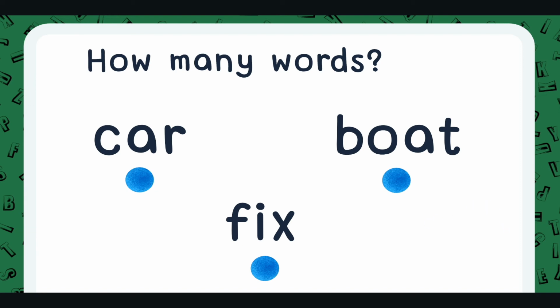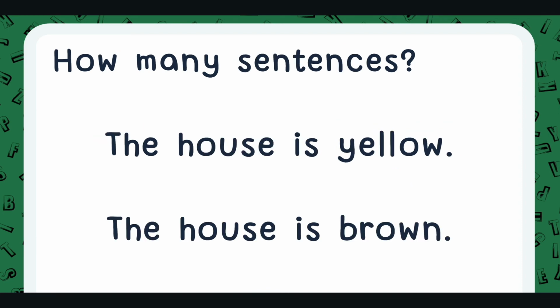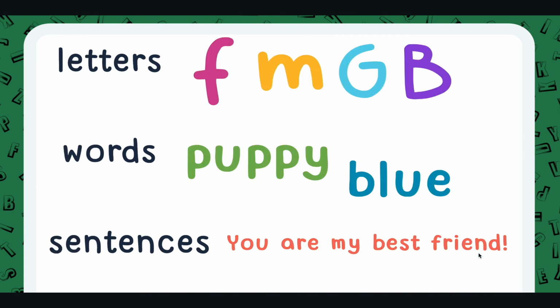Now that we did so good with letters and so good with words, let's try sentences. How many sentences do you see down here? Ooh, this is tricky. Okay, do you have your number? Hold it up on your fingers. How many do you see? You saw 2? Oh, I see 1, 2. Yes! All right, really good job today, friends.